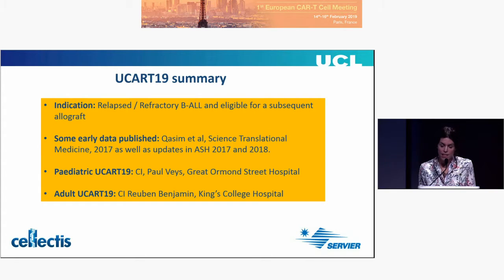There is some early data that's been published by our colleague Wasim Qasim in Science Translational Medicine, and there have been updates at ASH in 2017 and 2018. At the moment, the CI, the Chief Investigator of the Paediatric Study, is Paul Veys at Great Ormond Street Hospital, and in the adult study that's being run at King's College Hospital in London, the CI is Reuben Benjamin.